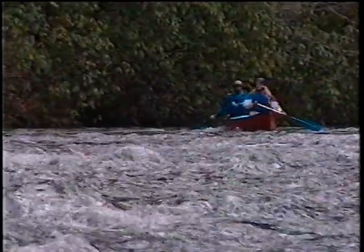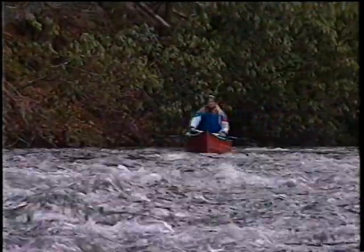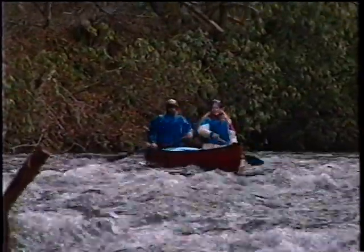You'll notice that we'll be using a lot of draws and pries to maneuver where we want to go. It's important to be talking to your partner about what obstacles are in your path and where you intend to go. You also need to be looking way downstream to plot your route so you don't get yourself into trouble.